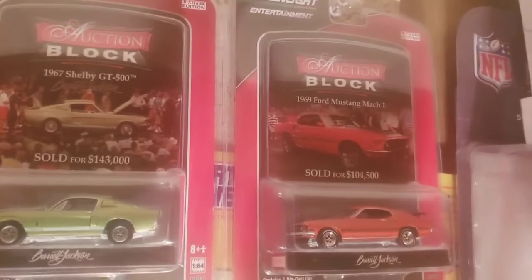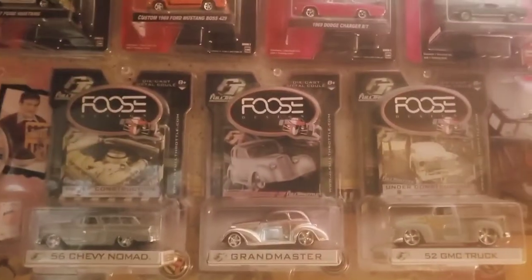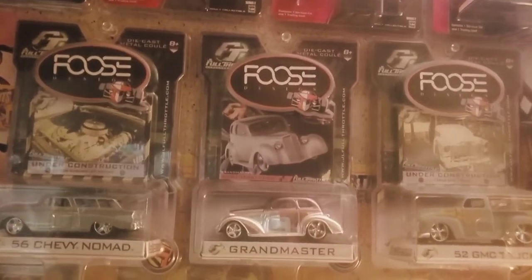Not chase cars or anything like that, but just cool ones that I wanted to pick up from my collection that caught my eye at the retail stores back in the day. And then below those are three cars from the Foose, from Chip Foose, the legendary designer.